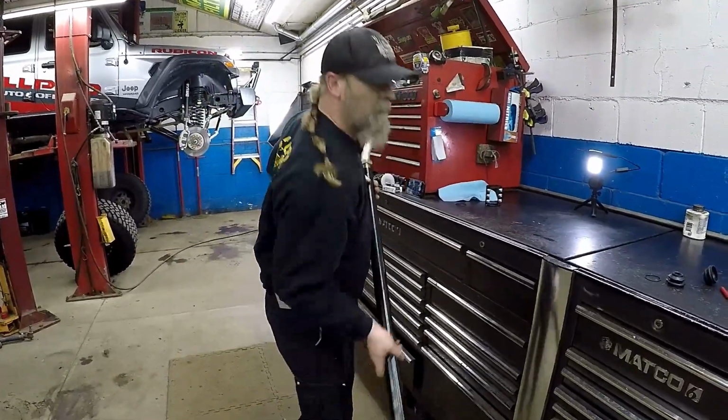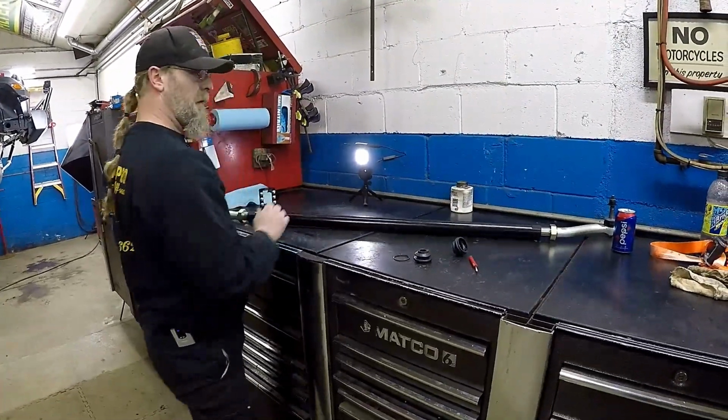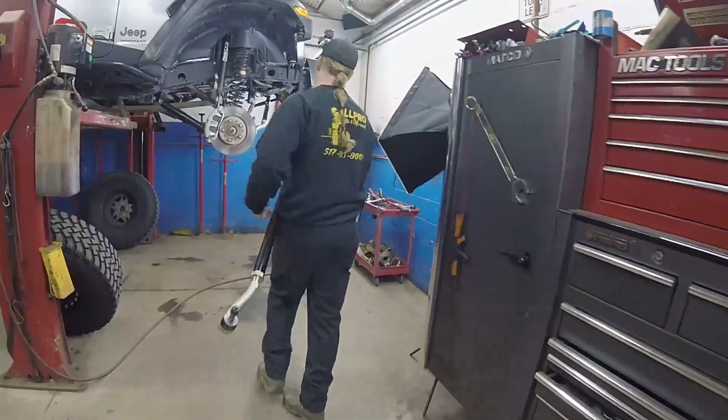Somewhere in that range. So I'm gonna turn the cameras off for a minute. I'm gonna go measure the old tie rods and get these ones both set up, and we'll go from there.